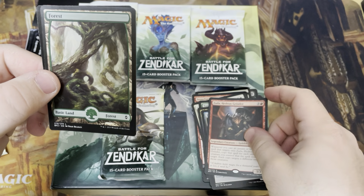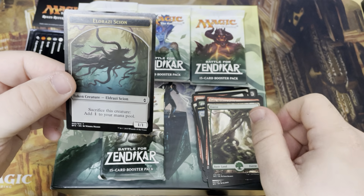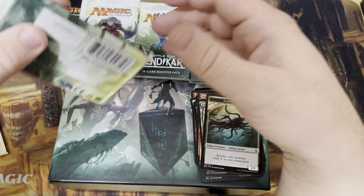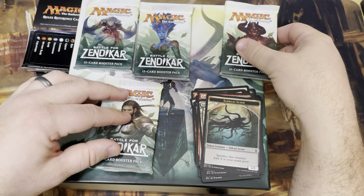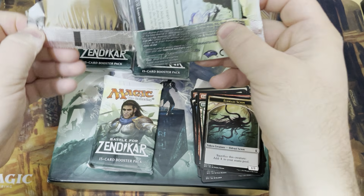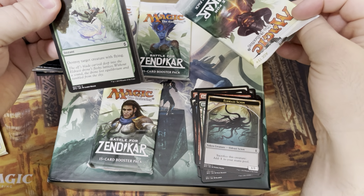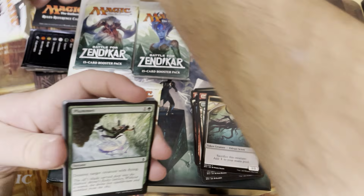All right, our first full art forest. And our token is an Eldrazi Scion token. Can never get enough of those because when you're playing this set, you're going to be making a lot of them. All right, let's open up Gideon. Let's leave Gideon for last. Let's go with Ob Nixilis next. Our Ob Nixilis booster pack art. I should really carefully open these, but that's okay. One of them was already ripped when I got it, so it is what it is.